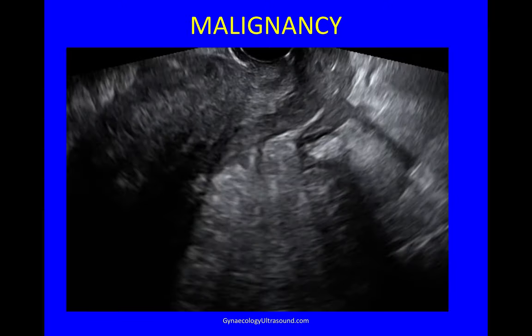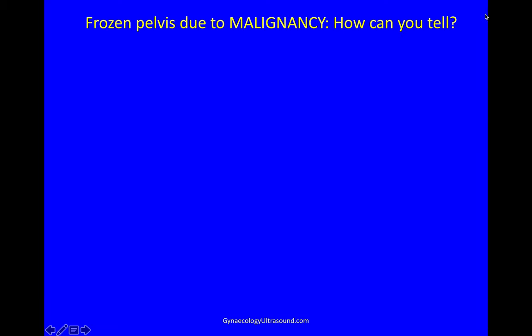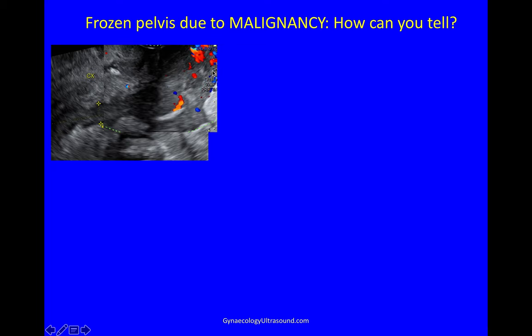So what makes me think that this pelvis is frozen due to malignancy? First of all, we could see the cervix there, and there's a plaque of tumour behind the cervix. And if you put colour on, you can see it's got very strong suspicious vascularity.